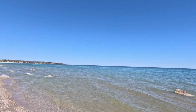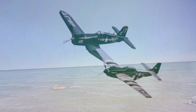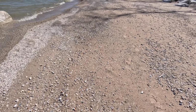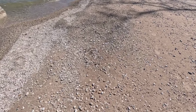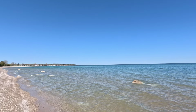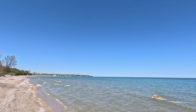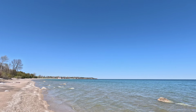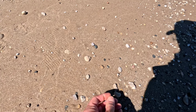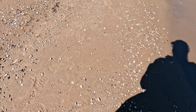That is a P-51 Mustang that just flew over me. That is awesome. Oh, I wish I had the camera on when he first went over. I've never seen one of those flying around out here. Oh yeah, there he goes. I don't know if you can see him. Hopefully he'll come back. I don't understand how I missed this the first time. But it happens. Yeah, good stuff.